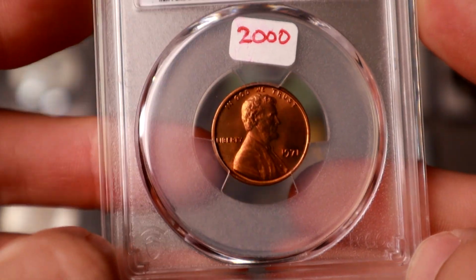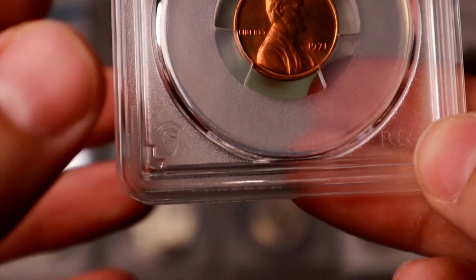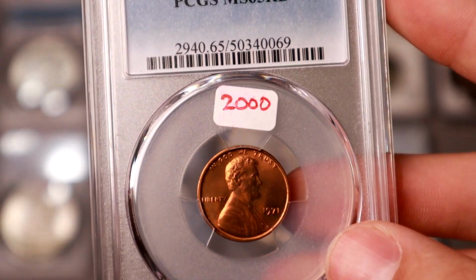I don't really think so. Maybe $100 max if it's like absolutely insane, crazy, beautiful toning. But don't go crazy. Don't buy crazy amounts of coins that are stupidly priced, guys.